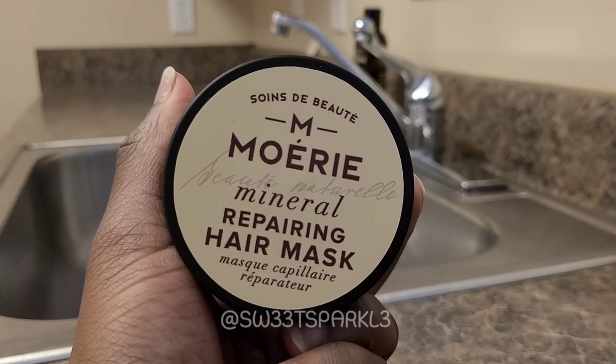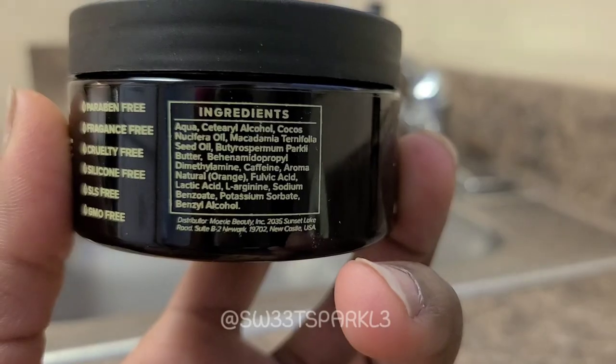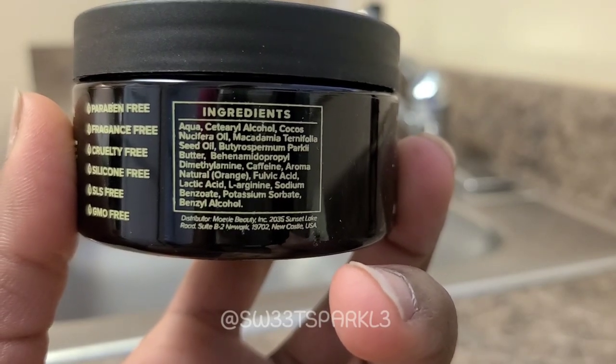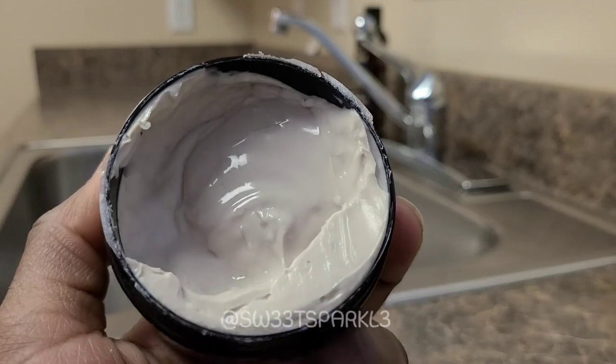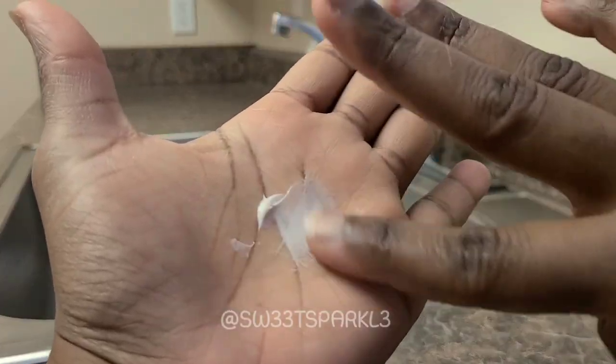While the regular conditioner had more of a creamy consistency, I noticed that the mask had a slightly thicker consistency, but it was still creamy, just a little bit thicker at the same time, like any kind of hair mask that you would put on your hair.